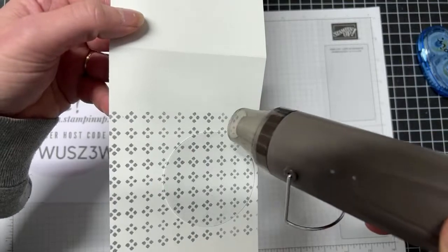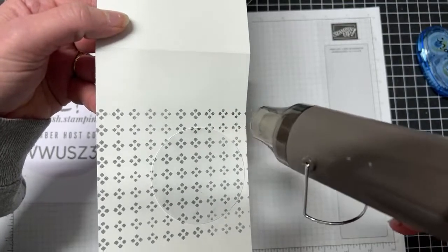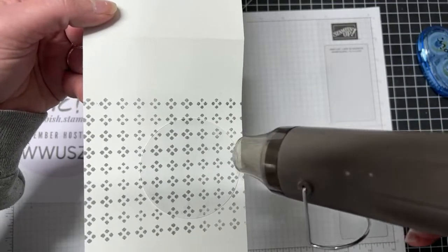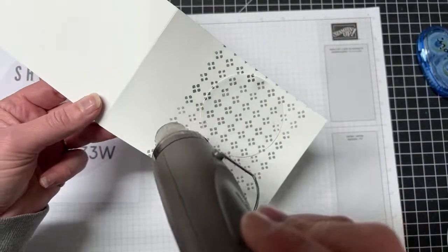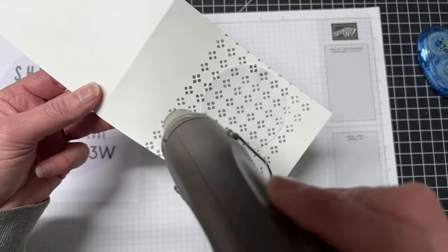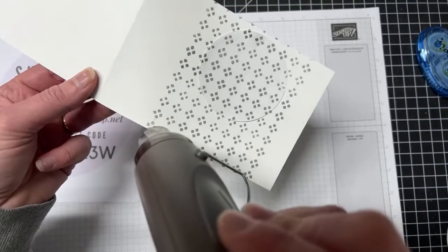So Stampin' Up have quite a few different embossing powders. They've got a metallic section as well as an essentials or basics pack, whereas they used to sell them all individually. Now they come in packs, so that's really great for beginners. Still my very favourite technique.